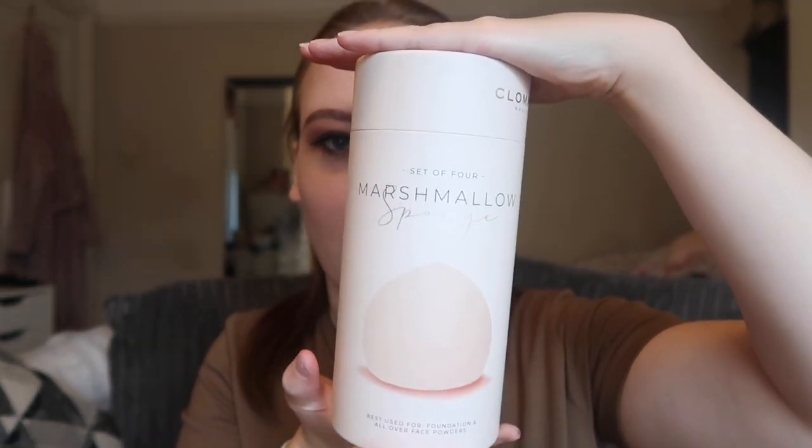To blend my foundation out, I'm going to be using these Clomana marshmallow sponges. I have actually kept the packaging of these marshmallow sponges to show you guys what they come in because I never really show what they come in, and the set of 4s are back in stock, so I purchased 2 of them. I got this out of an exclusive live bundle as well, so I did get this as a free gift with the live exclusive bundle.